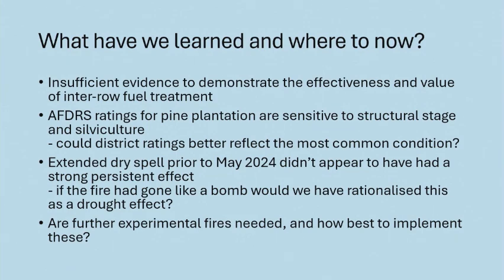Interestingly, I think that extended dry spell leading into May didn't appear to have had a strong sort of legacy effect. And I said to Brad yesterday that if the fire had really gone off like a bomb, I think we would have quite happily realised and rationalised the fact that, oh, we've had 7 months without rain. We should have expected that, but it didn't. So again, an interesting question there. I don't think there's an easy answer to that, but it's something that we need to think about.